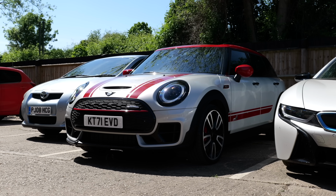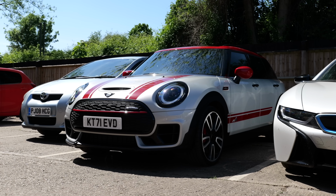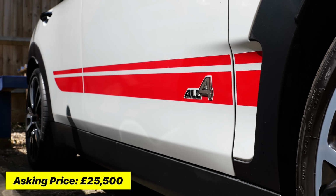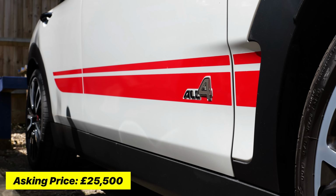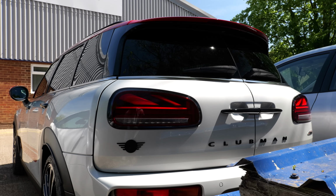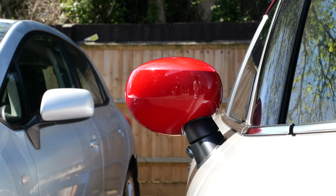So, how much are you hoping to get for this car? I would really like 25.5 for it. That's pretty good going, considering that in that time since you bought it, cars have gone up. I think just because of the spec and the mileage, and it's showroom ready. You don't need to do anything to it.